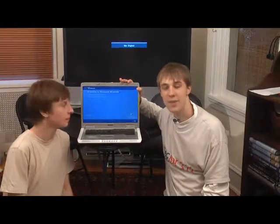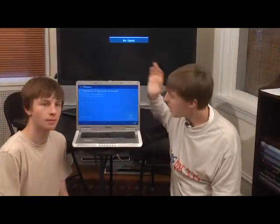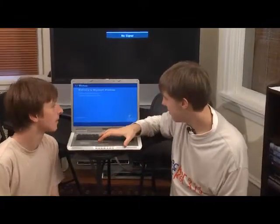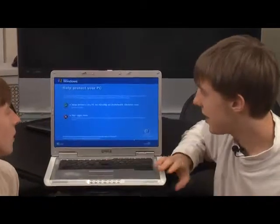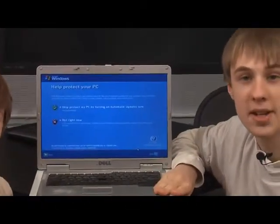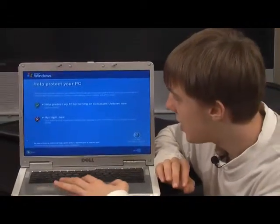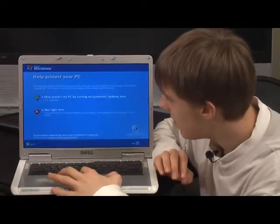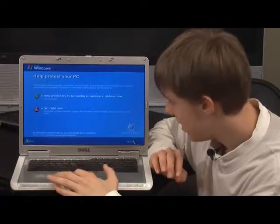So we're finally at the graphical part of the Windows setup after many steps, and now we're going to go next, and it's going to ask if we want to turn on automatic update. We highly recommend just turn on automatic update. So we're going to pick the green shield. Definitely want the automatic update.